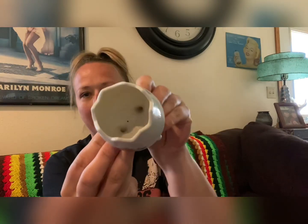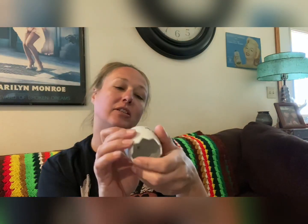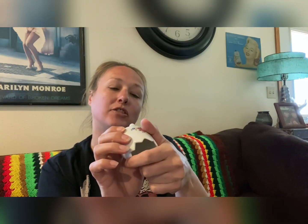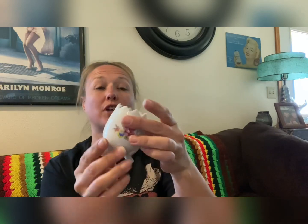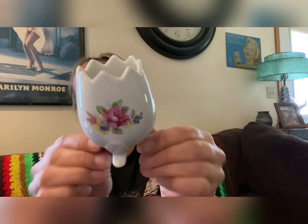Oh, I got some cracked eggs from her. The cracked egg planters. This little one, I got that one. It's cute. It says bone china. Genuine bone china on the bottom. The little foil sticker.